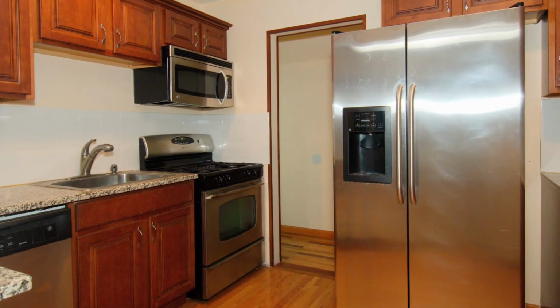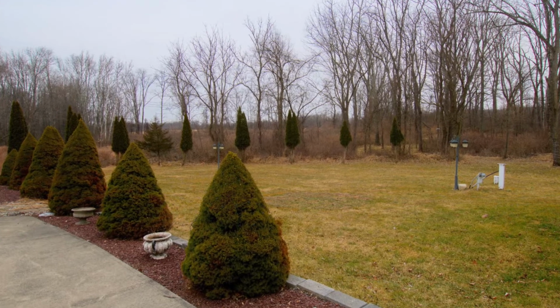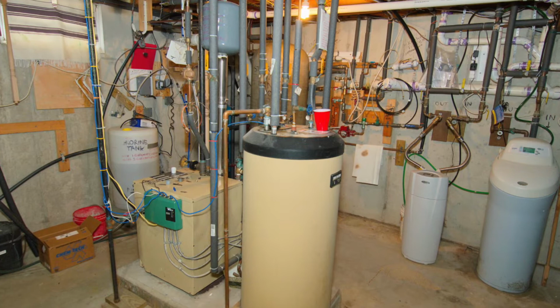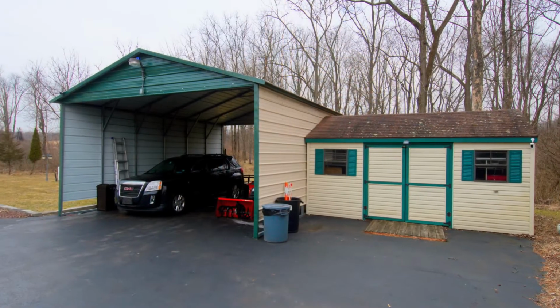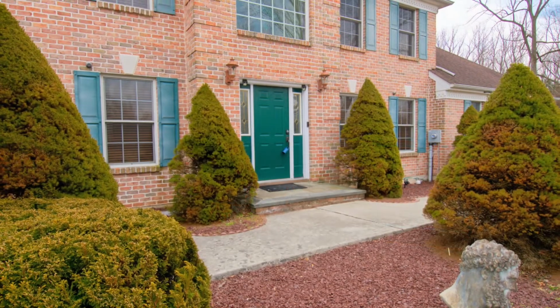The patio and large backyard offer plenty of room to relax and roam. Utilities include natural gas heat and a Generac backup generator. This home is in a wonderful commuter location with plenty of space for work at home and hybrid work life.